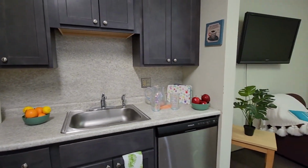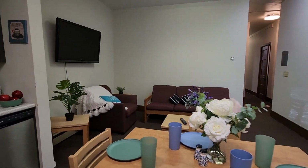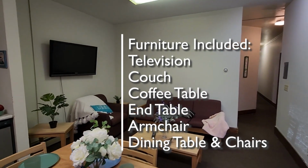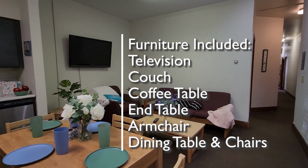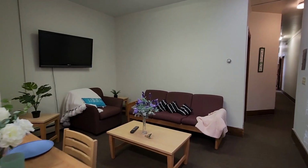Let's go on and take a look at the living room space. So that's over here. We've got the TV. You've always got your seating areas, and we've got the dining table and chair. This is a nice open concept. There's a lot of ways you could set your furniture up here in this apartment.